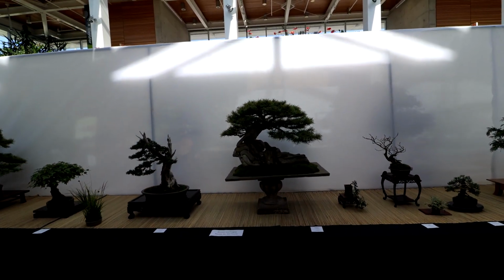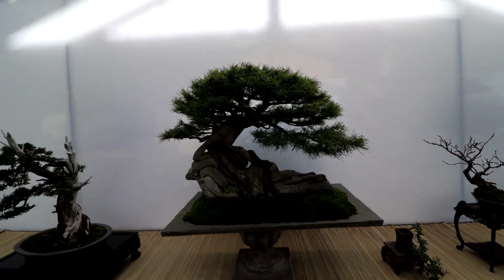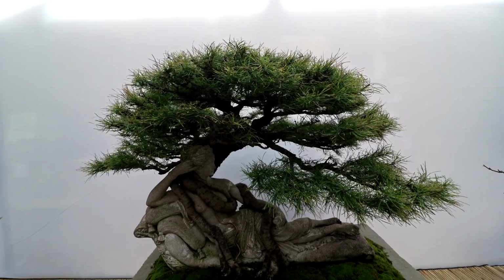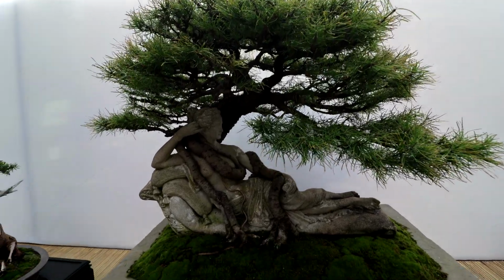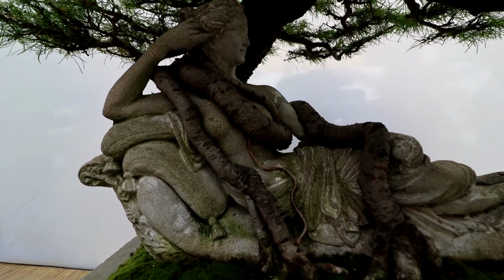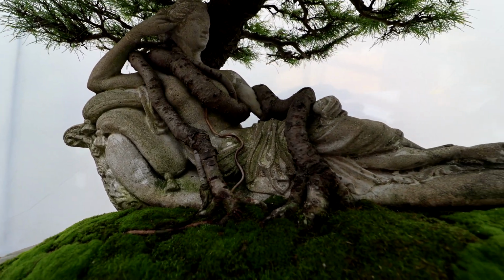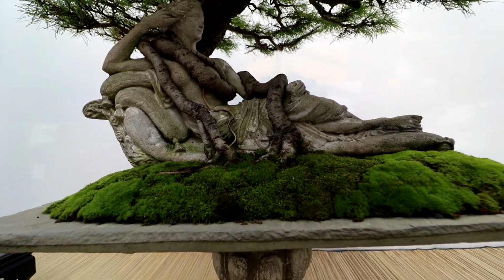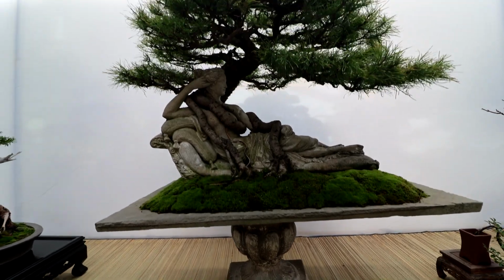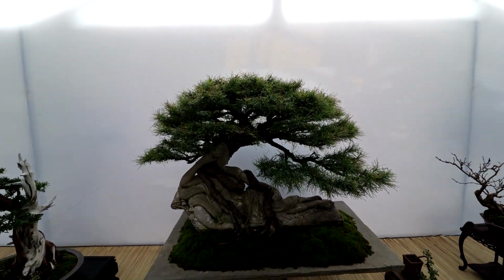And here is another Nick Lenz tree, Penelope, a North American larch, age 40 plus years, in training 29. So it's a root over statue planting. You can see how the roots have thickened up around the figurine. And it's planted on a slab, on a concrete stand. Yeah, an amazing tree. Just gets better and better every time I see this.